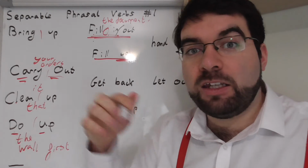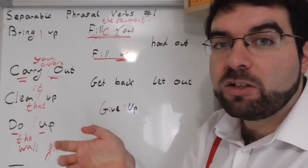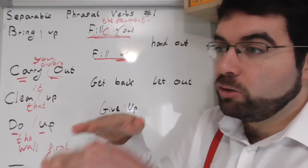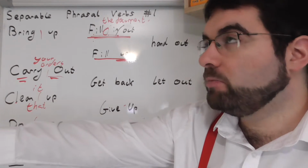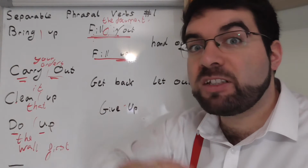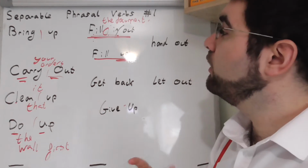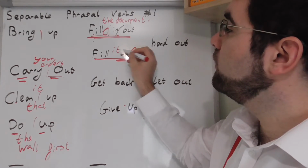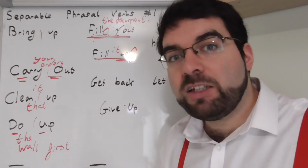And fill up. We have a car. It needs filling up. I've got a massive tank. There's no water in it. Or a tank in a car. It needs fuel. It needs petrol or diesel. Fill it up. The water tank needs water in it. The reservoir needs water in it. We will fill it up with water. Fill it up with water. We will fill it up with petrol.